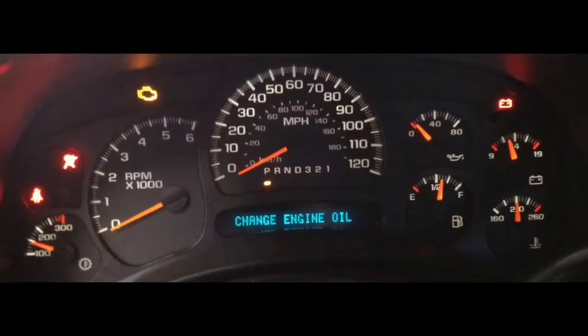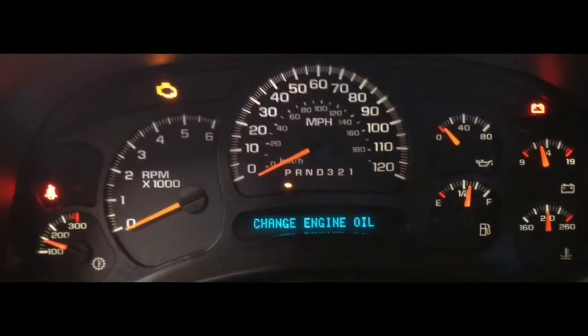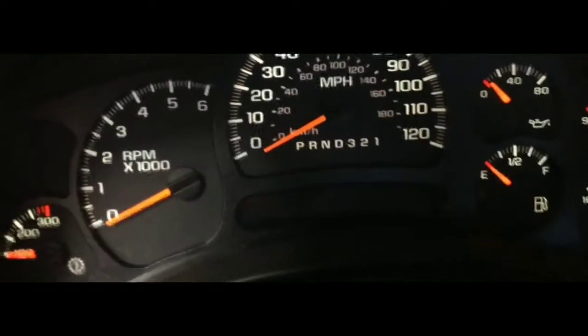Everything in my car works. Radio works. Blower motor works. All the lights work. All the lights on the dash work. You've got the brake light, battery light, all that stuff. I'm trying to turn on the car, but nothing works.